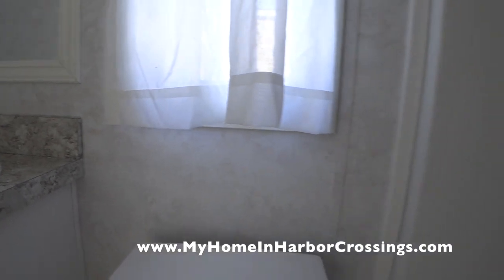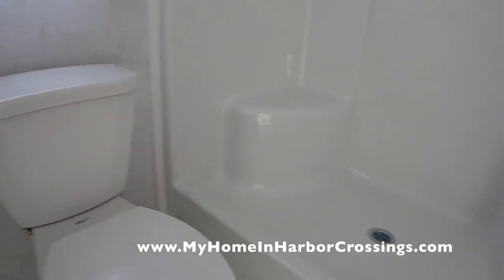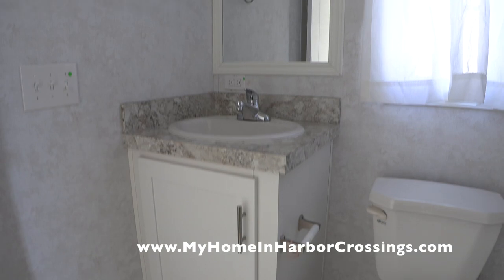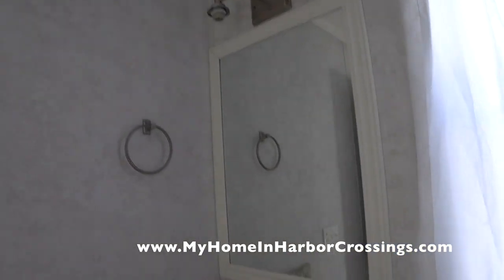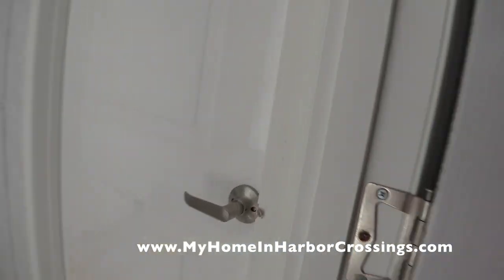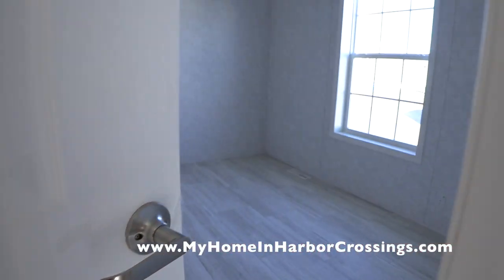Here's the sink and the countertop. There's that pretty commode I told you. There's the beautiful flooring. It's vinyl flooring throughout. There is a framed mirror, and then we have to put the light bulbs and the globes for all the fixtures. All the doors are protected with plastic, so the guys will be taking those off also.